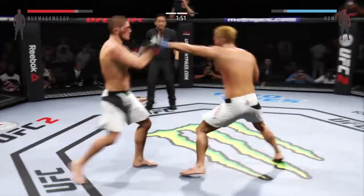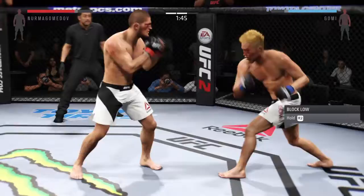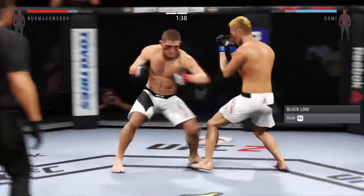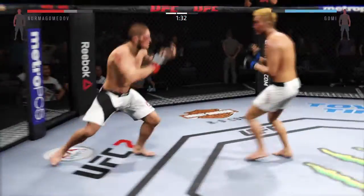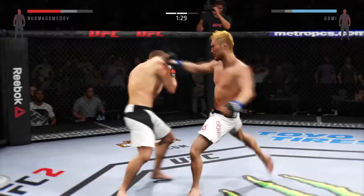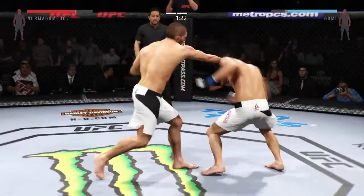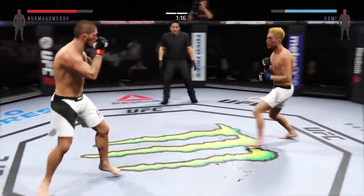Under two. Nurmagomedov with a kick to the body. Just misses with the left. Strong teep by Nurmagomedov. Wow, what a back and forth exchange. Flying knee. For the knee. Gomi with some solid leg kicks. Tagged him. That jab extremely effective throughout this entire fight.